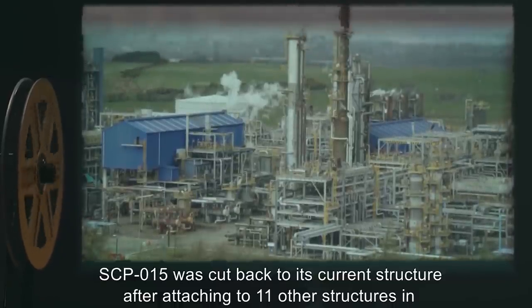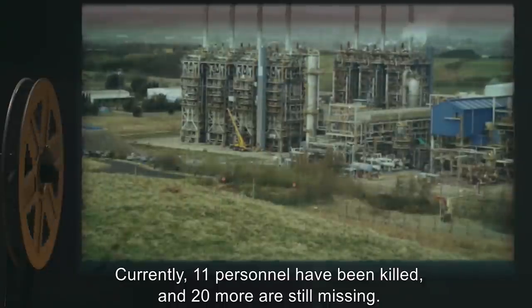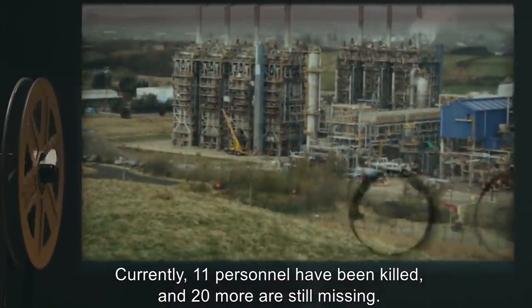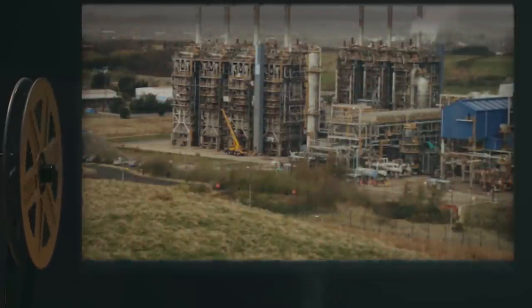SCP-15 was cut back to its current structure after attaching to 11 other structures in the area. Currently, 11 personnel have been killed, and 20 more are still missing. Reports have been made of banging and screaming coming from within SCP-15.